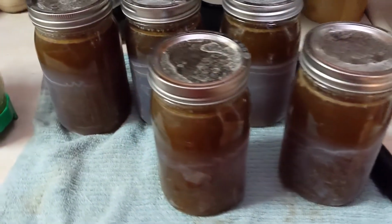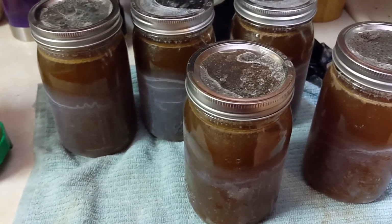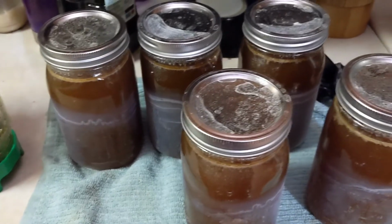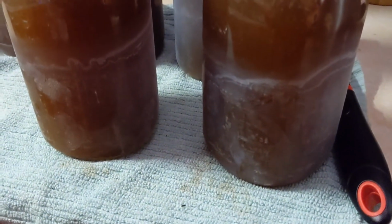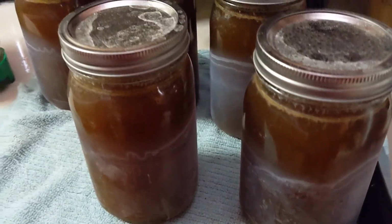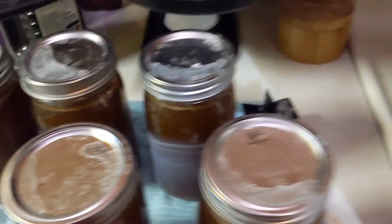Just wanted to give a closing out video for the day, things we got done. These are the 5 quarts of turkey broth that I canned up today. I'll get the jars cleaned up tomorrow, get them on the shelf. It is a nice, rich colored bone broth. I'm really happy with how it turned out. It smells and looks delicious.